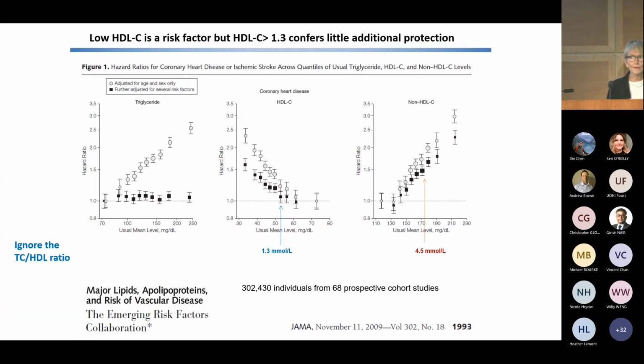So in all of this, I still have lots of patients referred to me with an LDL sky high, 5.5, but an HDL of 2, and the family doc says, well, the LDL is high, but the HDL is great. We don't have to treat. And of course, years ago, we did put emphasis on the total cholesterol to HDL ratio.